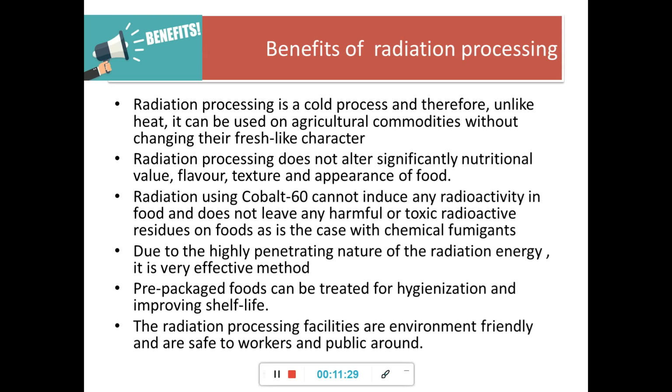What are the benefits of radiation? It is a cold process, and therefore unlike heat, it can be used on agricultural commodities without changing their fresh-like character, and it does not alter significantly the nutritional value, flavor, texture and appearance of food. And radiation using cobalt 60 cannot induce any radioactivity in the food and does not leave any harmful or toxic radioactive residues on the food, as in the case of chemical fumigants.